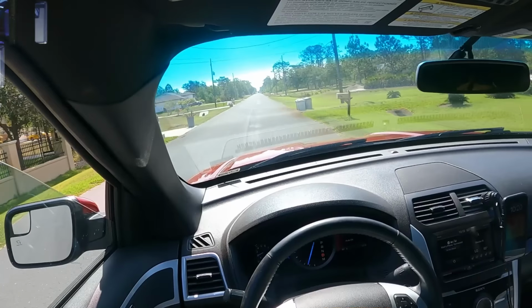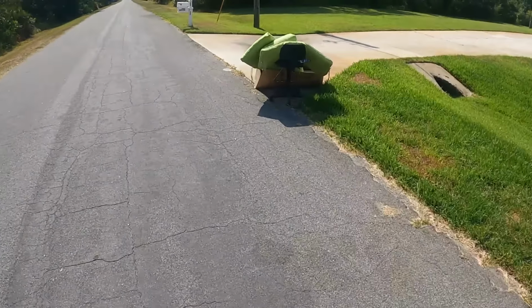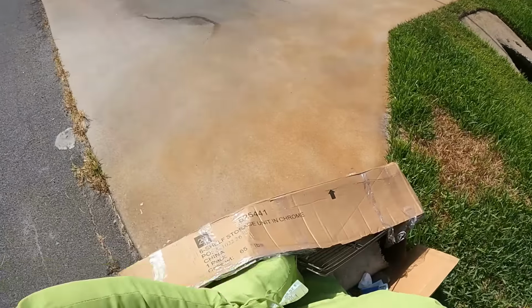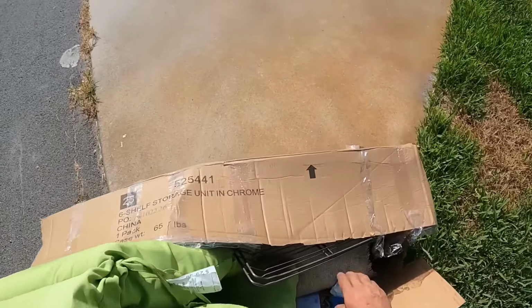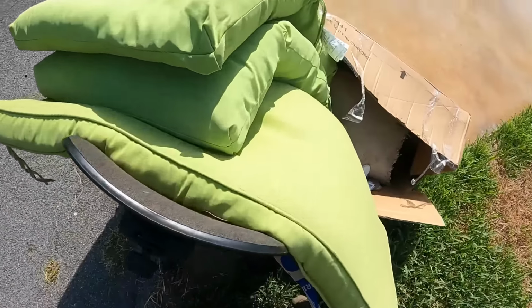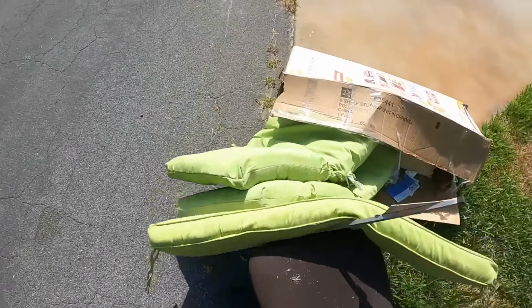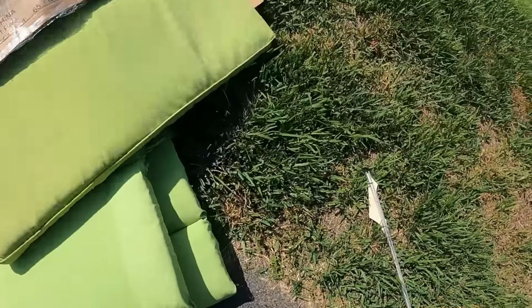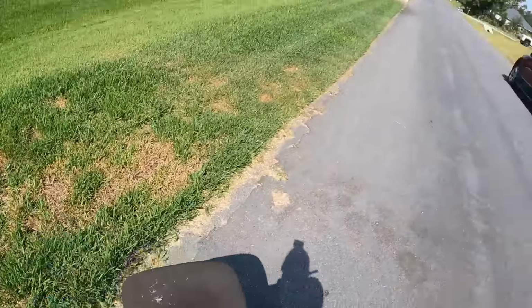Onward! Just regular chair, patio cushions, which leads me to believe someone might have been here. I don't think so though. I don't think they would have left these other metals. You come back over here. Aluminum!